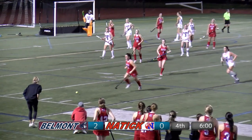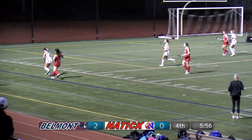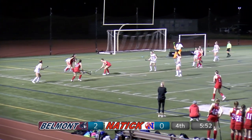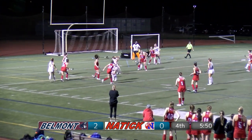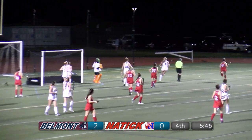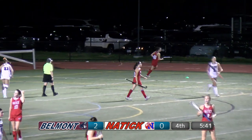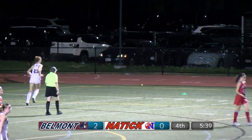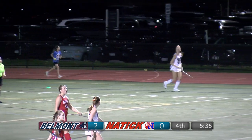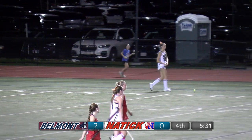That's popped up off a red stick. Oh, great job. She's down in the corner. Throws it to the sideline. Oh, good defense, Elsie. Didn't let her turn around and shoot that. Coming out for Belmont. Oh, that's a great play. It looks like Natalie Merrow's coming out. Nina's going back in.